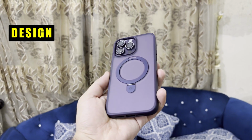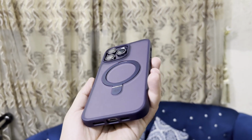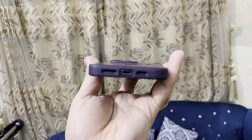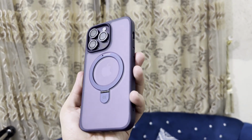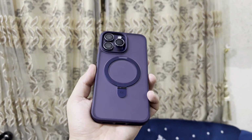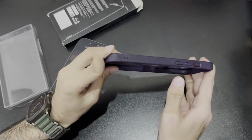How awesome is that? The CASEKOO Magic Stand cases boast a sleek and understated design with a slightly translucent back. It's not just a case, it's a statement piece. The non-slip material feels great in your hand, and the anti-fingerprint coating ensures that your case will always look pristine, even after heavy use. But here's the kicker, folks. Despite the beefy protection it offers, this case is surprisingly thin. Say goodbye to those bulky and awkward protective cases. The CASEKOO Magic Stand case strikes the perfect balance between style and substance.